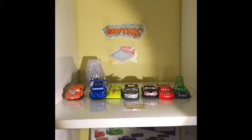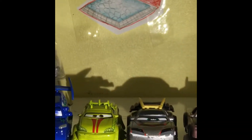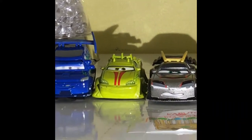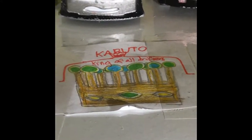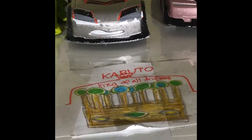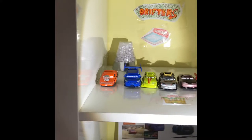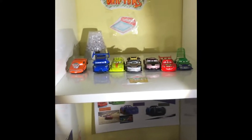As you may notice, we also added a few nice touches. We did a Drifters logo. We did something drift with a diamond. It's supposed to be the Drifters all trying to get the diamond, just a nice thing. And since Kabuto is our favorite one and probably the fastest, we wrote a sign saying Kabuto, King of all drifters, and then we drew a crown just because in our opinion he's the best drifter because he looks very cool. But we'll get into further detail as we will be reviewing each of these cars that you see in this video.